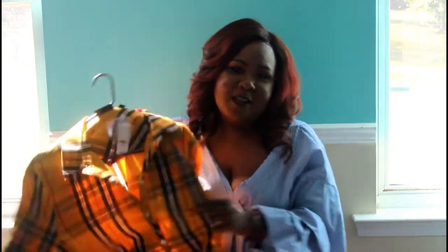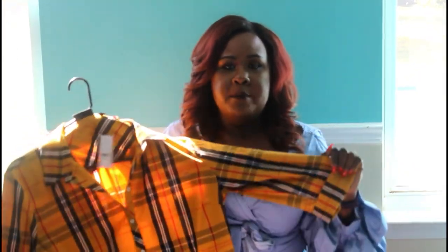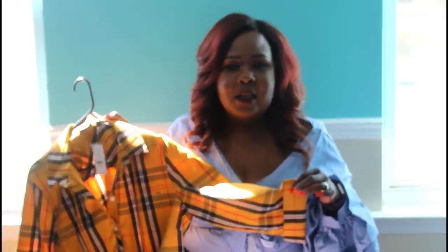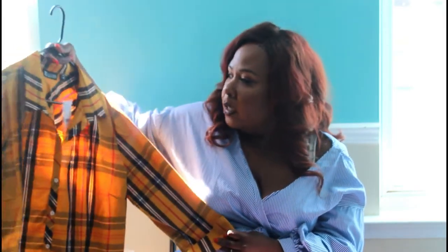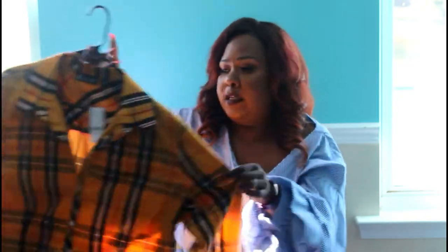I also got this. I was just really trying to find a plaid button down. I have something in mind for this shirt. They have this also in white with blue plaid. And then they have it, I think, in red. But I like the yellow. I think yellow complements my skin tone. This is an extra large, and this was $44.95.